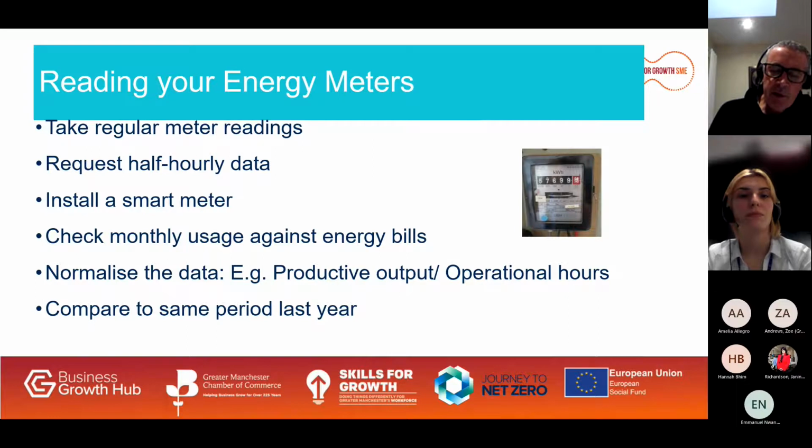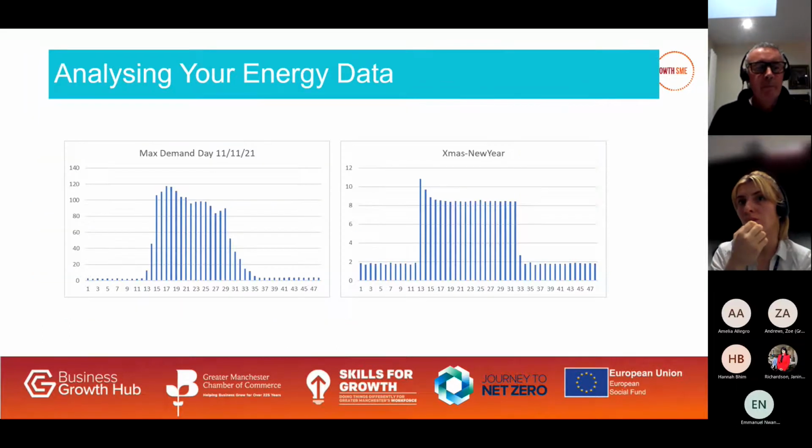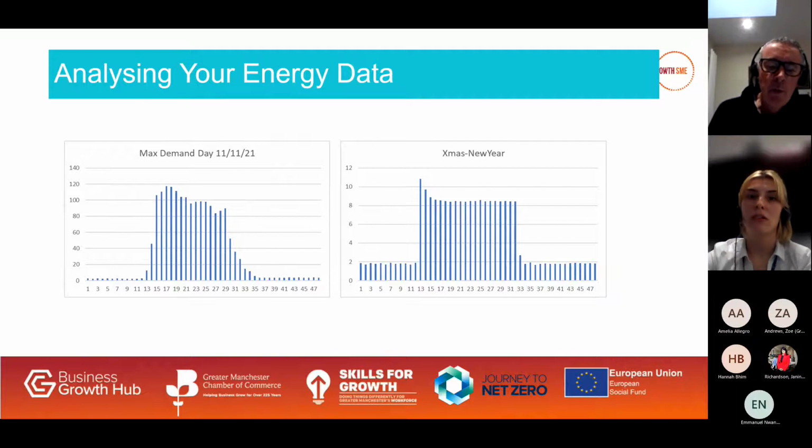To enable good comparison, normalise the data against your business KPIs, for example, output, turnover, staff numbers. This can help you to compare your energy usage year on year, or this week to last week, so you can target improvements. If you ask your supplier for half-hour data from your smart meter, there are apps where your daily usage pattern can be examined. Most suppliers provide these.